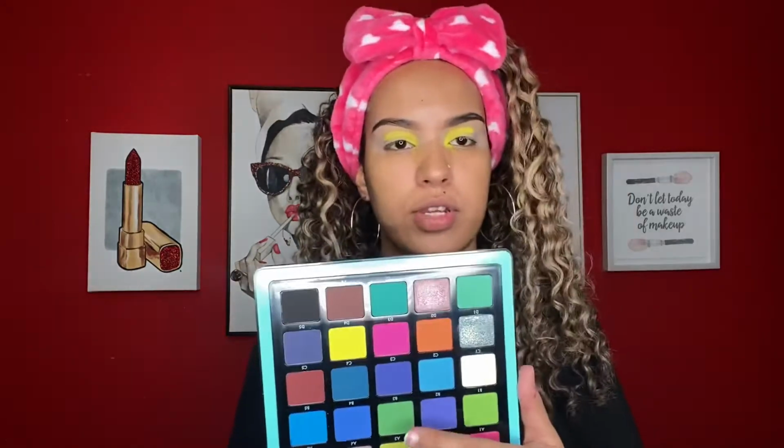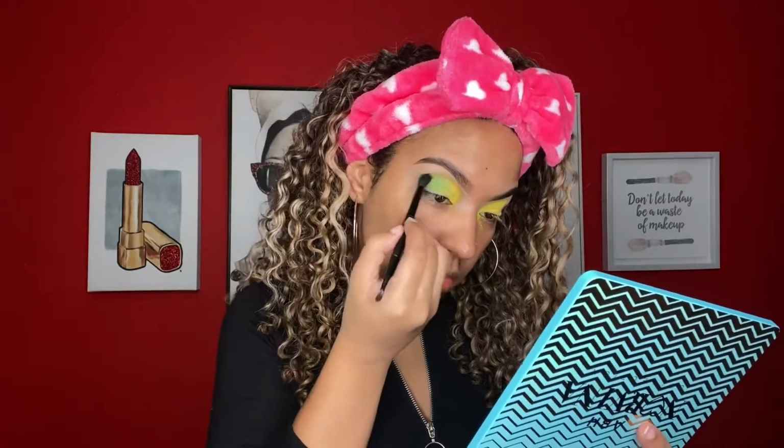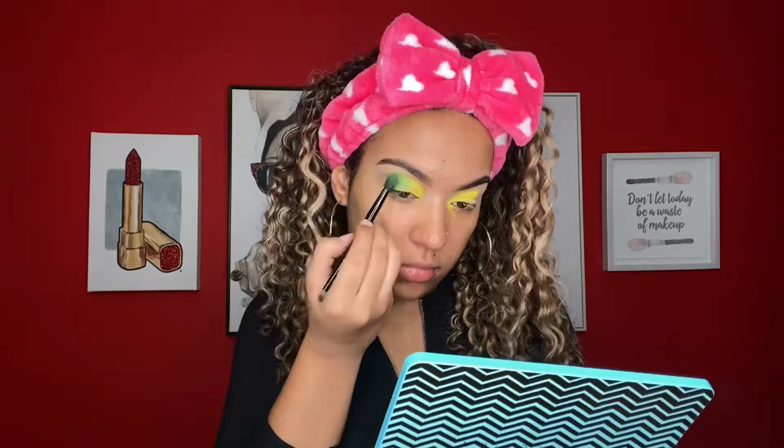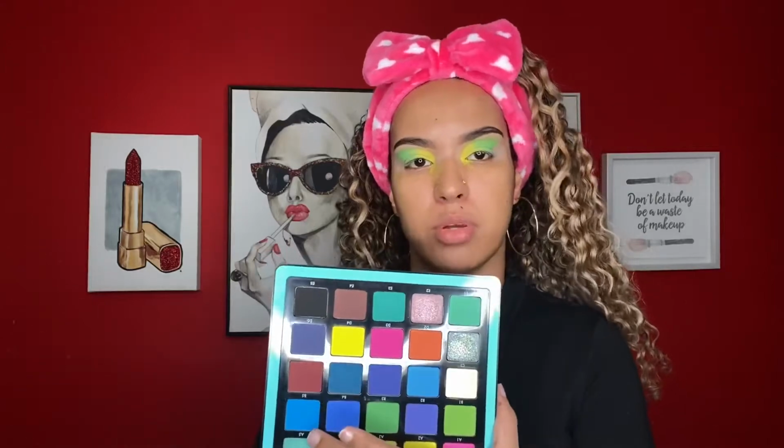So I actually thought of the look I have in mind last night. I literally wrote down what I wanted to do. I'm hoping that it'll turn out the way that I envision it in my head. So now we're gonna go into this green shade right here, and we're gonna put that in the middle of the eye. These shades are blending really nicely into each other. Now towards the end of the eye, I'm gonna be applying this blue.